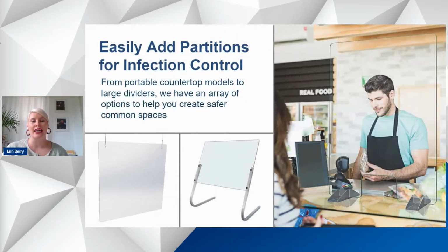So today we are going to talk about just the physical barrier portion of safe visitation. We know there are a lot of different things that are very important, from social distancing, changing of circulation routes, and obviously cleanability when it comes to fabrics, materials and surfaces. But for this particular portion, we're going to talk about easily adding partitions for infection control. These are really great temporary barriers to help at the height of the pandemic and the height of infection, and can be stored away easily for the times that aren't.